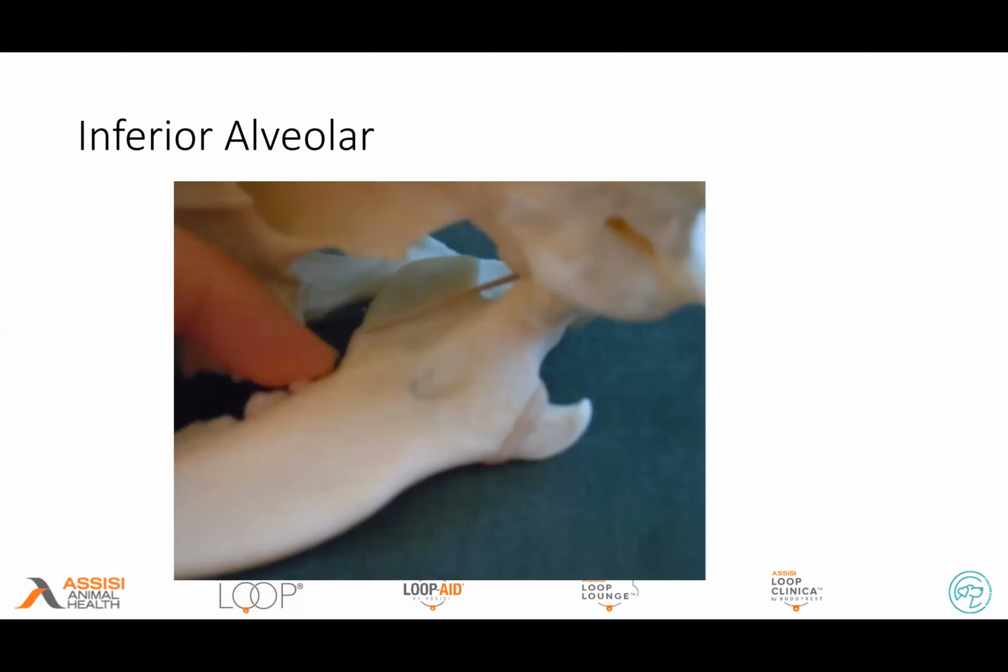I also talk about using cool compresses for at least the first 24 hours. When I do this, I talk about using a hand towel or washcloth, getting it wet, squeezing it out and putting it in the freezer, then taking it out to where it's soft and using that as a compress. It's a little softer than using a bag of peas.